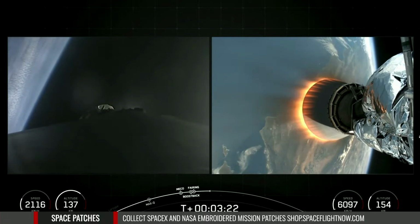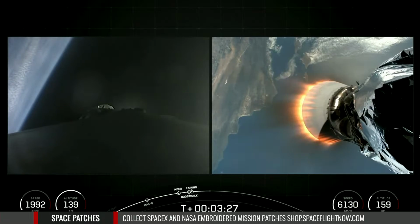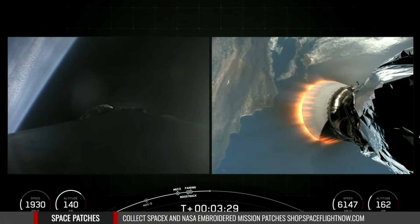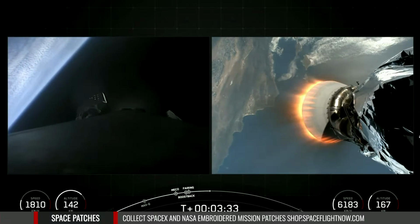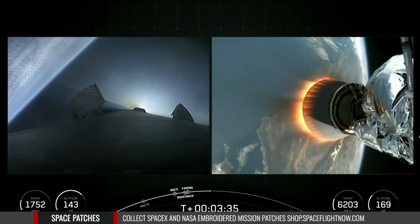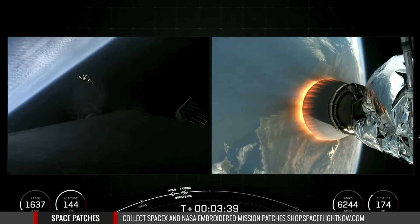It's confirmation that the first stage has ended its boostback burn. Really great views on your screen right now, too. We are just about T plus 3.5 minutes into today's mission, and just about 3 minutes from now, you should see on your screen the first stage's entry burn begin.